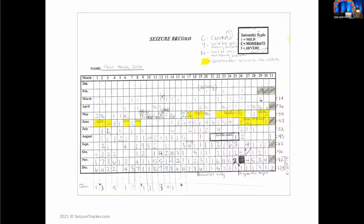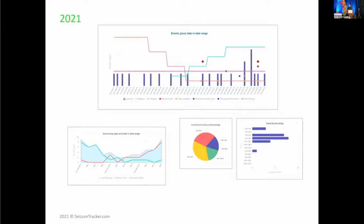So this was in 2006, and you can see that we were just tallying how many seizures he had, and then trying to fill in spaces with medication information, then take this single sheet of paper into our doctor to make informed medication decisions. So this is what things look like in 2021.